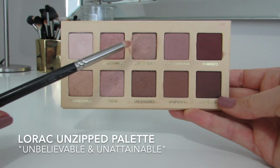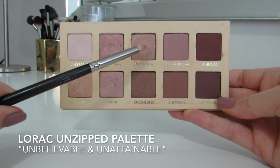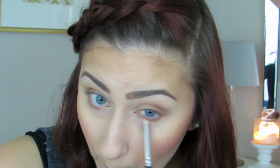Then I'm going to mix these two colors together. One's a little more pink and one's a little more purpley brown. And I'm just going to put those on my lower lash line. And I started trying to do it with this brush, and then it just wasn't giving me enough color. So I went in with a pencil brush and just started really packing that color on there.